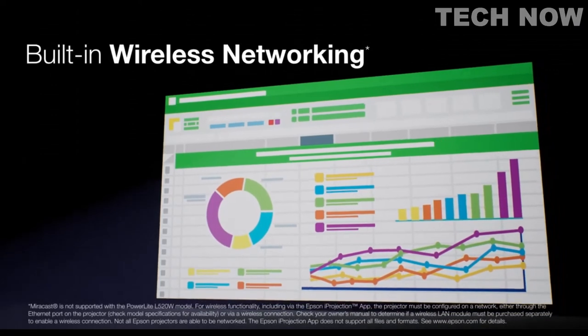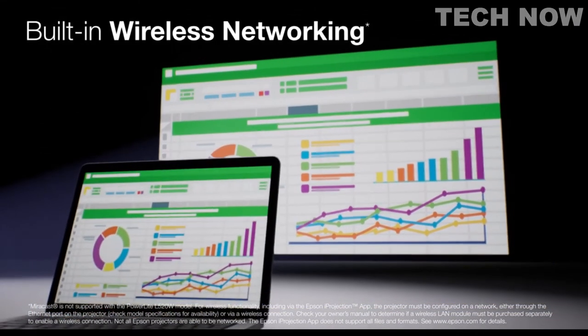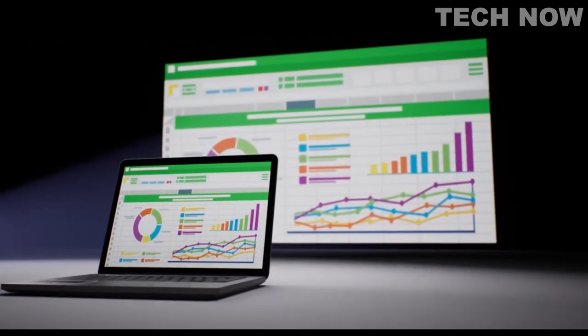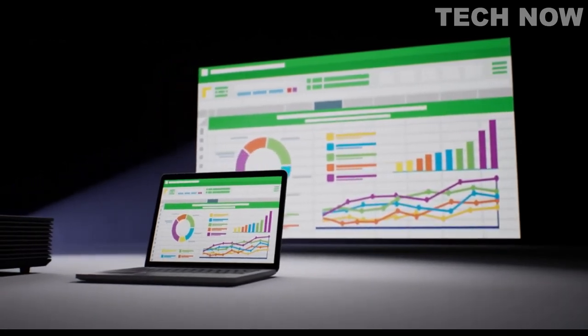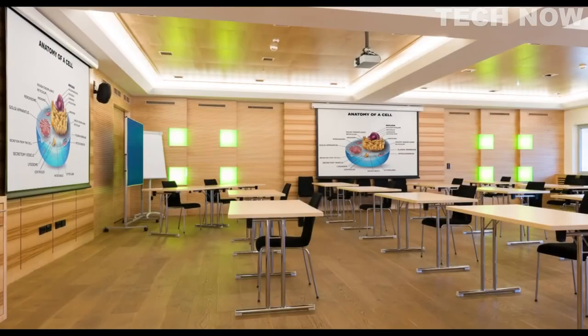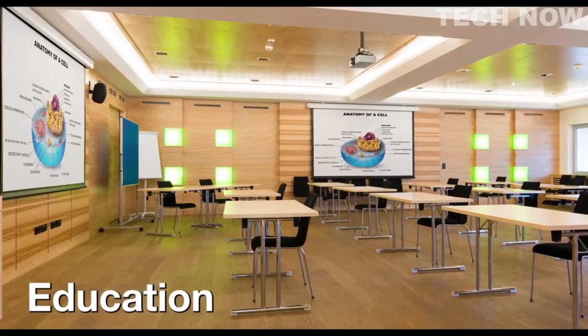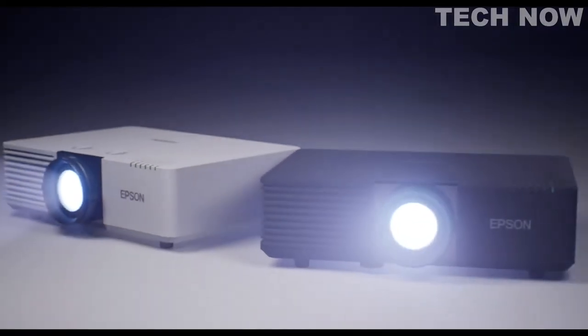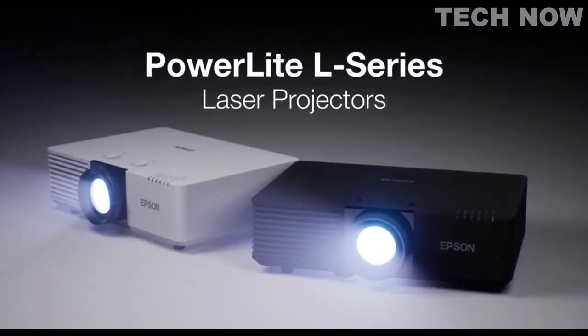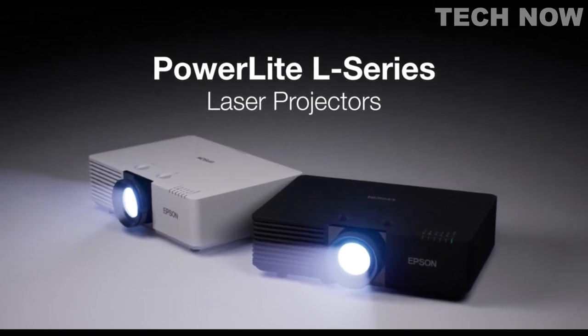With built-in wireless networking on select models, you can display content from a PC, Mac, Chromebook, iPhone, iPad, and Android mobile devices, or connect with Miracast. The PowerLite L-Series laser projectors are designed for many applications, from education to corporate and experiential. Redefine projection and captivate your audience with the powerful and compact PowerLite L-Series laser projectors, only from Epson.